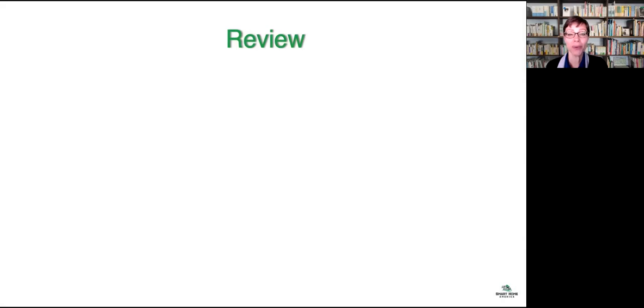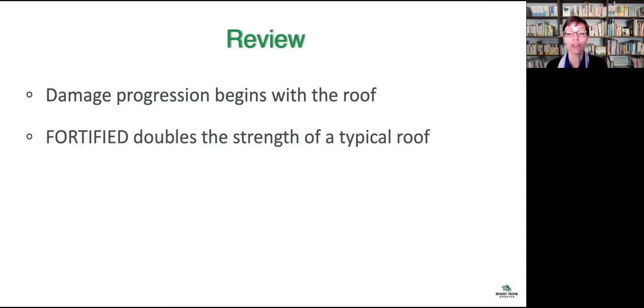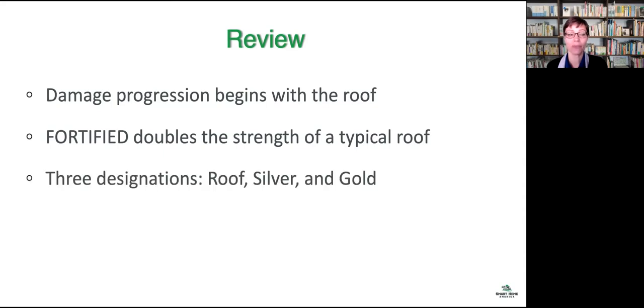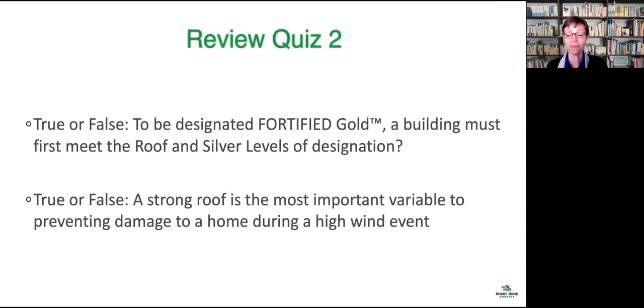So let's do a review. We know damage progression begins at the roof, which is why fortified roof is the fundamental portion of all of this, and every level requires a fortified roof. Fortified roof doubles the strength of your typical roof. There are 3 designations: roof, silver, and gold, and each builds on the one before it.